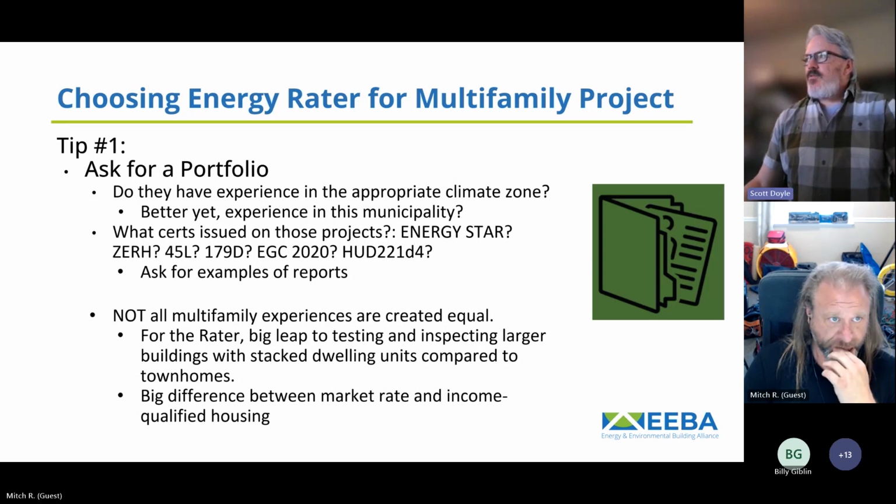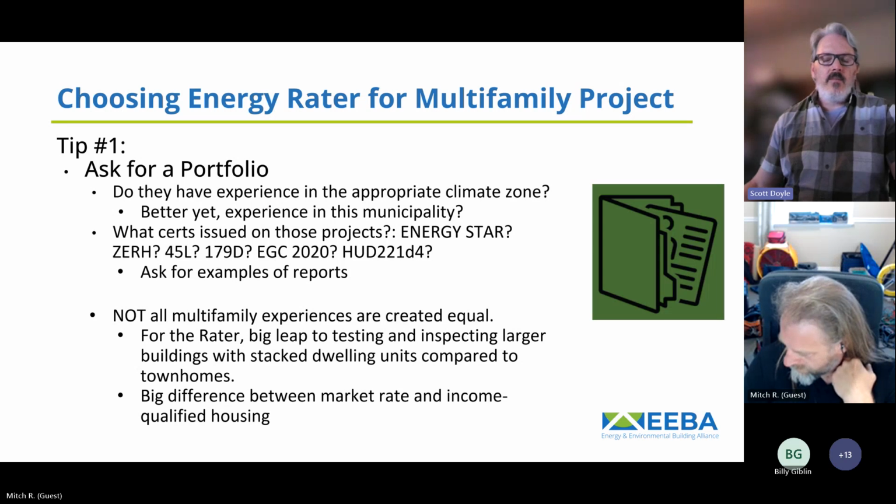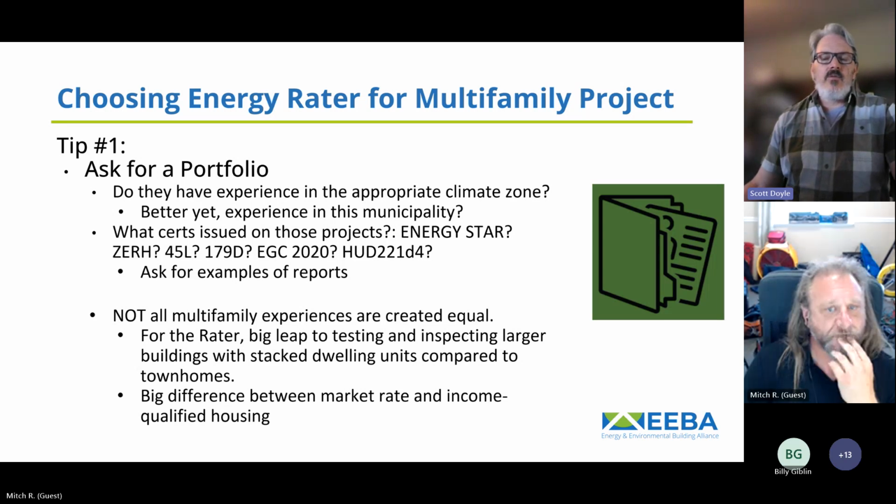So I wanted to give a couple of tips here. This is kind of my top 5 list of things you should be considering. It's titled for multifamily projects, but a lot of these would transfer to those of you that are building single family homes. Just to give you an idea of some things that I would like you to ask for and look for when you're considering hiring an energy rater for your next project.